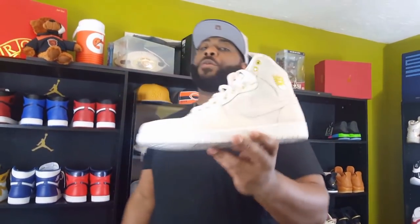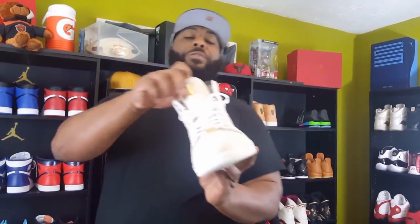Got a nice shoe. Great story to this shoe. Y'all know this is the Pinnacle Gold 1. $400 retail shoe. I think they're going for like $500 right now, $500 to $600. You might be able to get somebody to give you a used pair for like $250 to $300 if you're lucky.